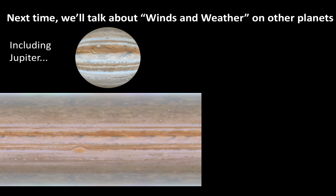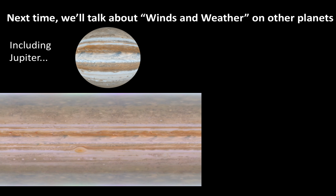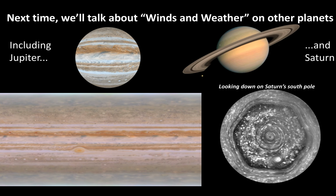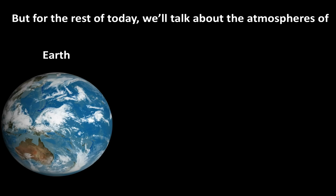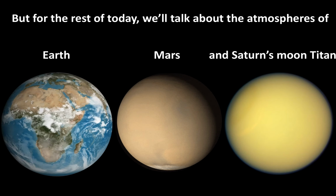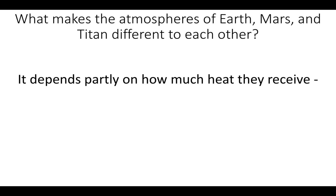So next time we'll talk about winds and weather on other planets, including Jupiter and Saturn. But for the rest of today, we'll talk about the atmospheres of Earth, Mars, and Saturn's moon Titan. So what makes the atmospheres of Earth, Mars, and Titan different to each other? Well, it depends partly on how much heat they receive and what they do with it.